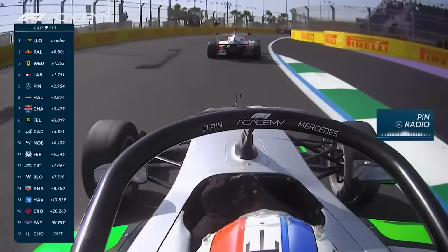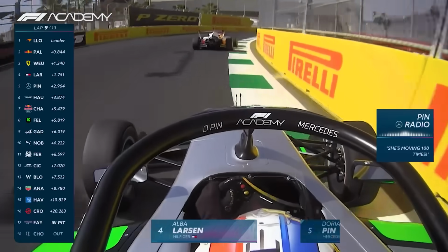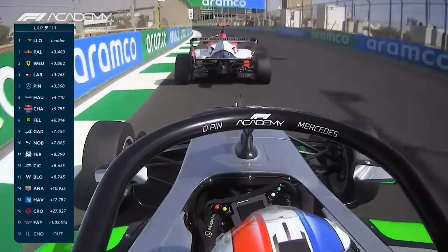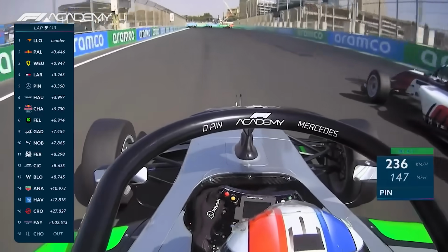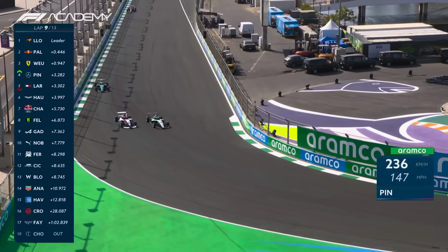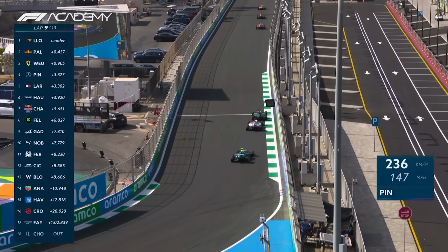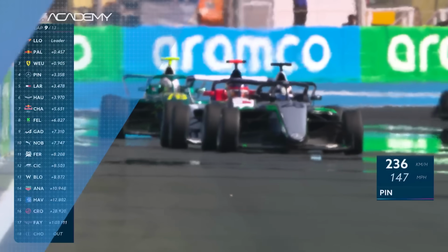Pan radio: She's moving 100 times. So Dorian not particularly happy with the defence. Dorian Pan, is she going to find a gap on the inside? She is this time. There she goes down the inside, and our championship leader is up to P4, but now has to try and hold Alba Larsen off down this long start-finish straight.